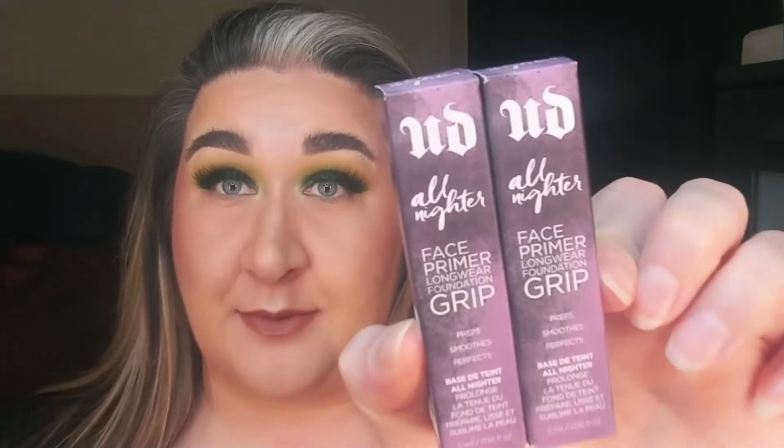I also got 2 Urban Decay All Nighter primers. These are the little deluxe size samples, which I do count in my inventory. So that's 2 extra things to add into my already growing massive pile of stuff I need to use up, but I have no problem. These are not super huge and they are free, which is even better.